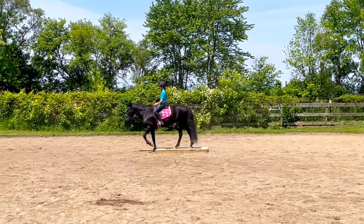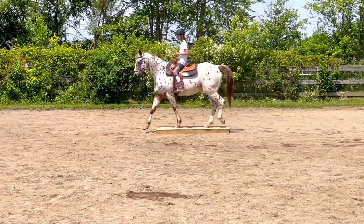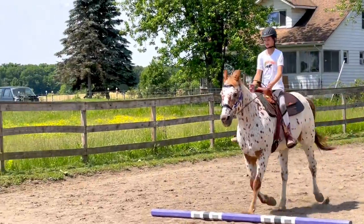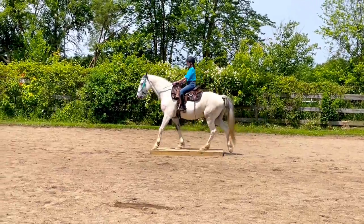And last but not least, we have the trail course. So this course consists of cones, a bridge, and then they have to go over poles. So you have to stop, you have to walk, trot, all different kinds of gaits. It's really fun. Everybody's doing a great job taking turns, switching horses, and everyone's going over the bridge really well.